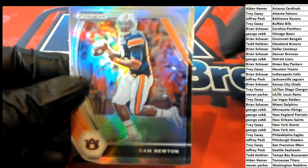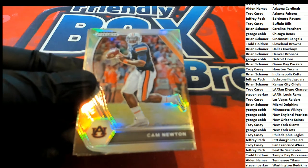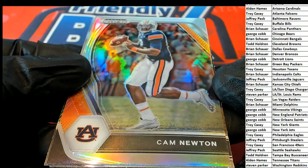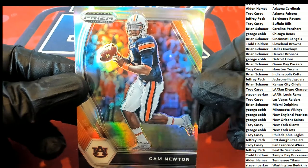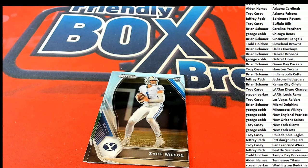Cam Newton, silver. New England Patriots, George C. Nice Cam Newton, George. Zach Wilson. The New York Jets hit a nice rookie in here. George C., congratulations with a Zach Wilson.